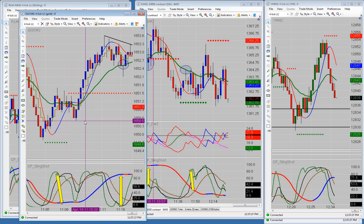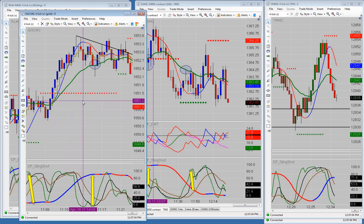51.2 or 51.1. Price dropped down to 55. So 6 ticks profit in the trade. You probably should have had your stop at break even at that point. I would have.